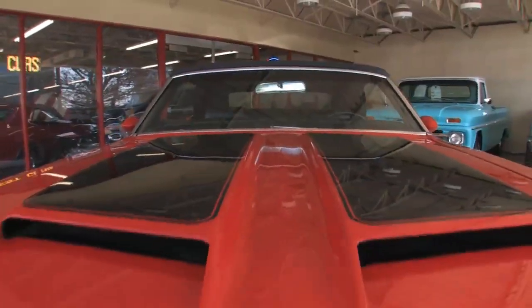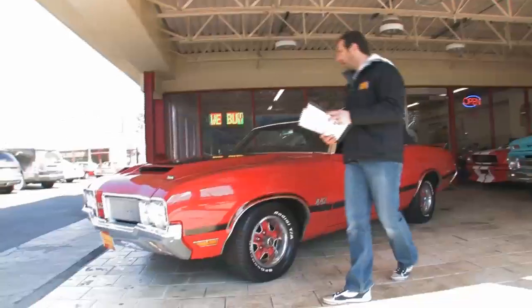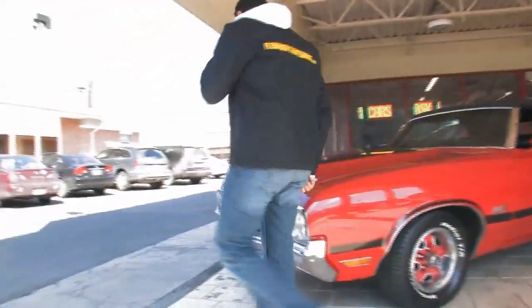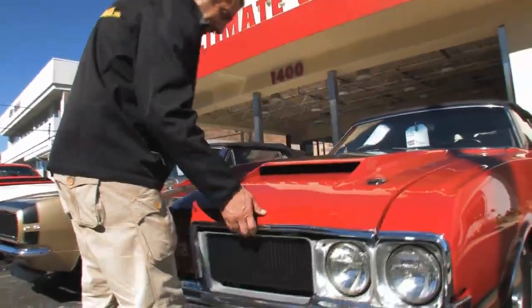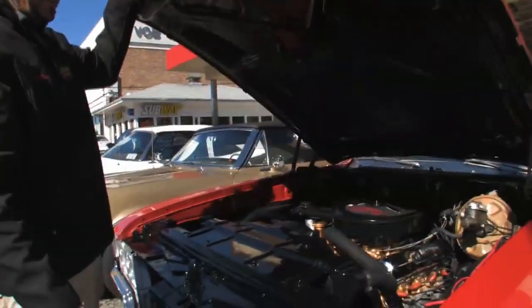Matador red paint, got the 442 stripes, 442 callouts. This is kind of cool here, because this hood, they reproduced in fiberglass, which is significantly less expensive. All right, let's take a peek under the hood for a minute. I love hood pins. They just say muscle car all over. That's nice too, because it has a safety with the hood pins and a secondary latch.